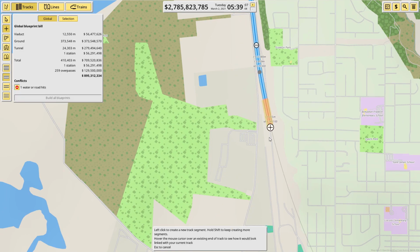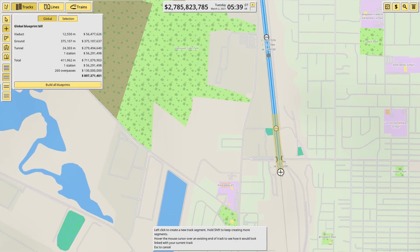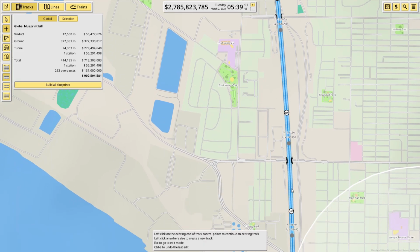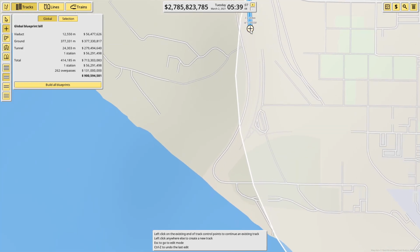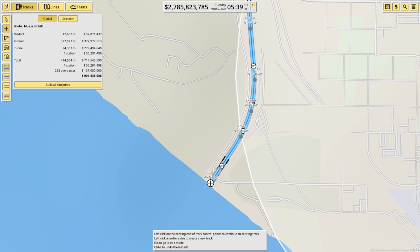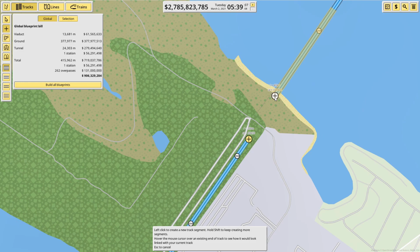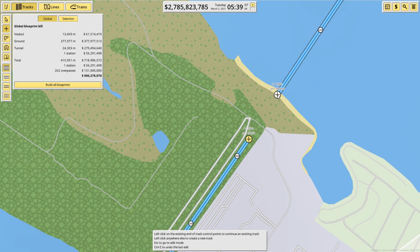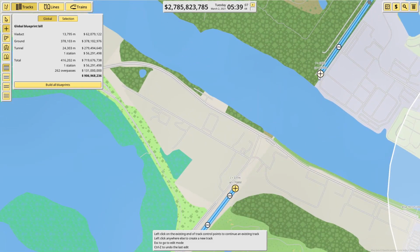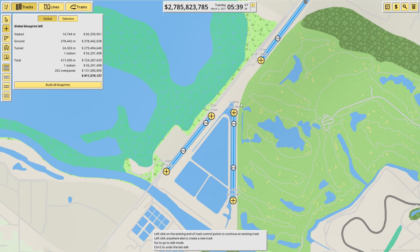Okay, straight through here. Straight through. And then we have this turn, which is quite severe. Okay. Excellent. All right.